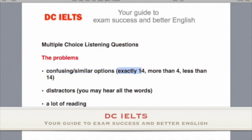Have a look here. Exactly 14. More than 14. Less than 14. If you get questions like that, it's easy to get trapped.